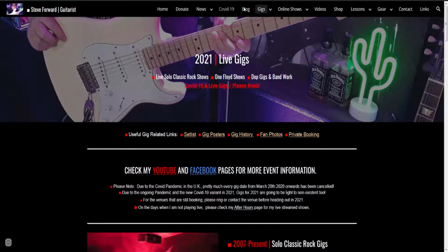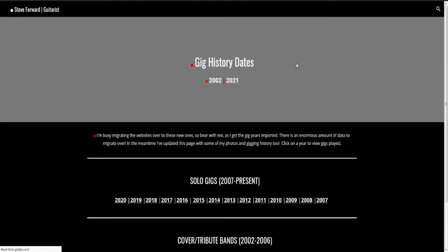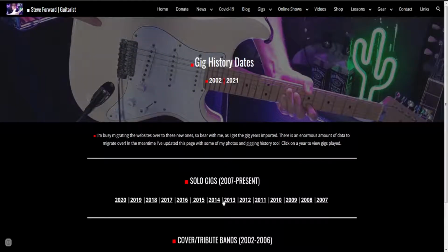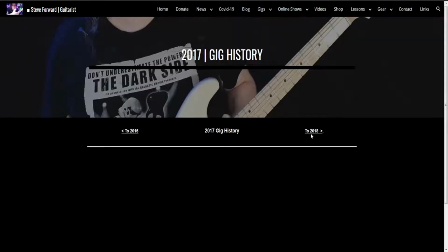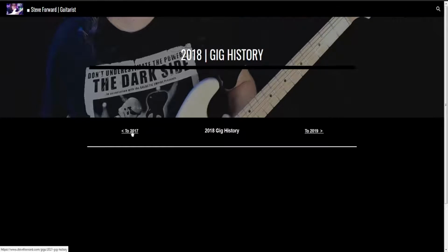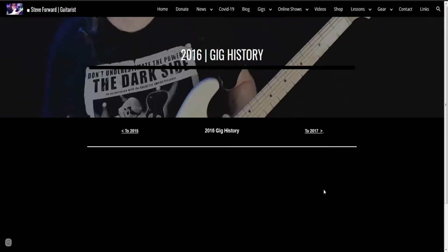And what I've decided to do is split up the gig history and gig dates, because it's just taking too long for me to get the list of gigs that I've done in bands over the years. And even though the actual layout is done, you can skip from year to year through. It's not completed, so you can't actually see anything there at the moment.